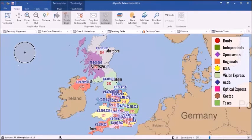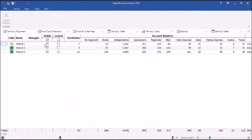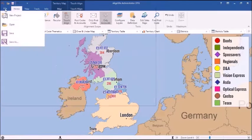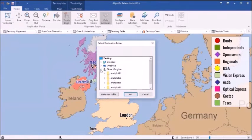Now, what happens when you've finished your alignment and you want to export the data? Well, there's a number of ways you can do that. I'm going to show you one. In fact, let's make a district view. Let's have a look at District 1. So I've turned everything off apart from the districts in the north. And I'd now like to batch export. I'm going to export this to my desktop.